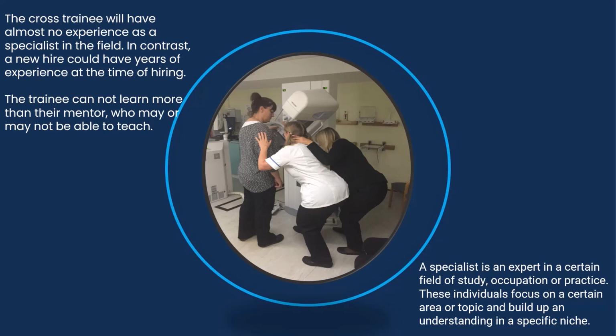When cross-training an employee, you must be assured that they can get the skills that you need. Remember, the trainee cannot learn more than their mentor, who may or may not be able to teach the skill and may or may not have the background knowledge to teach the skill. A specialist is an expert in a certain field of study, occupation, or practice. These individuals focus on a certain area or topic and build up an understanding in a specific niche. That does not mean that they are able to mentor.